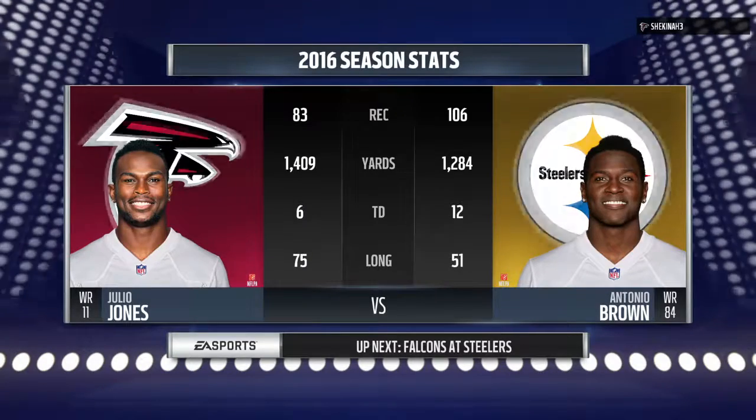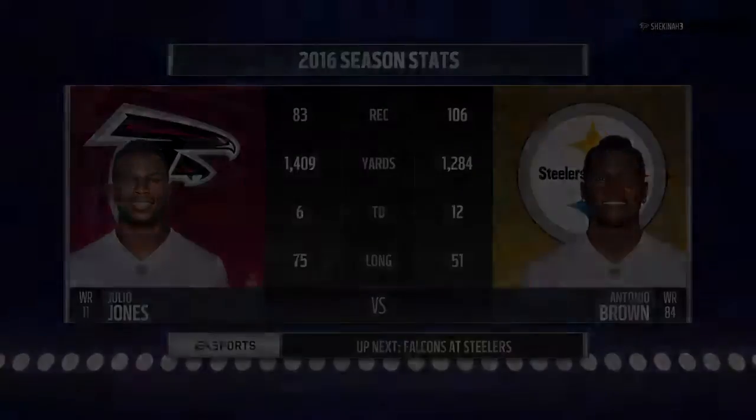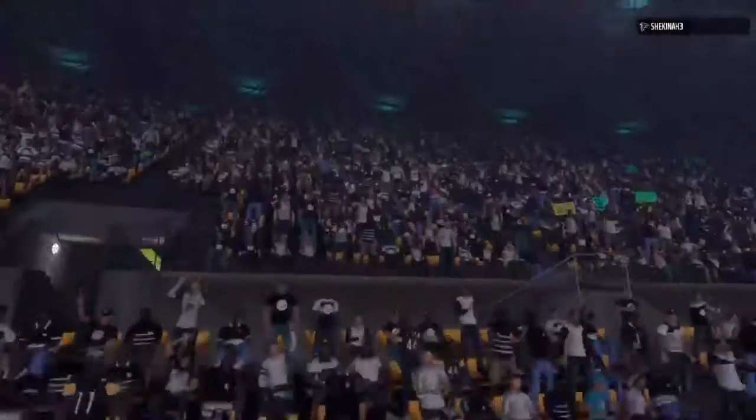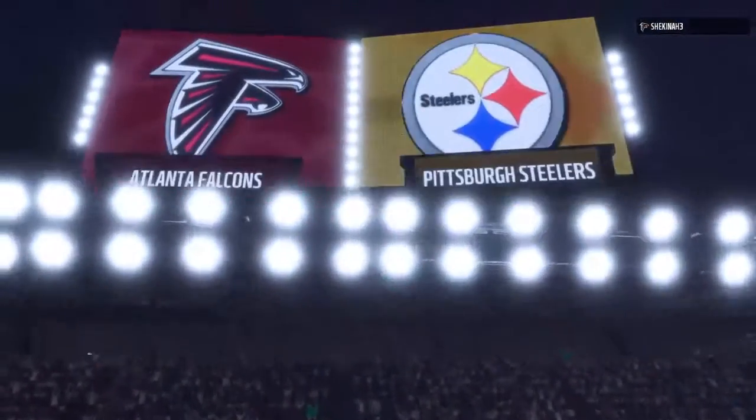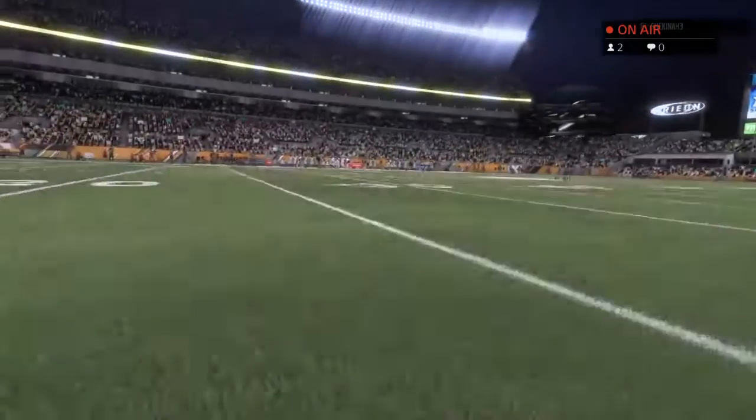Hello, everybody. I'm Larry Ridley. You're tuned in to the NFL on EA Sports. In today's matchup, we've got a pair of wide receivers who certainly want to be targeted throughout the game. It's Jones's Falcons going up against Brown's Steelers.